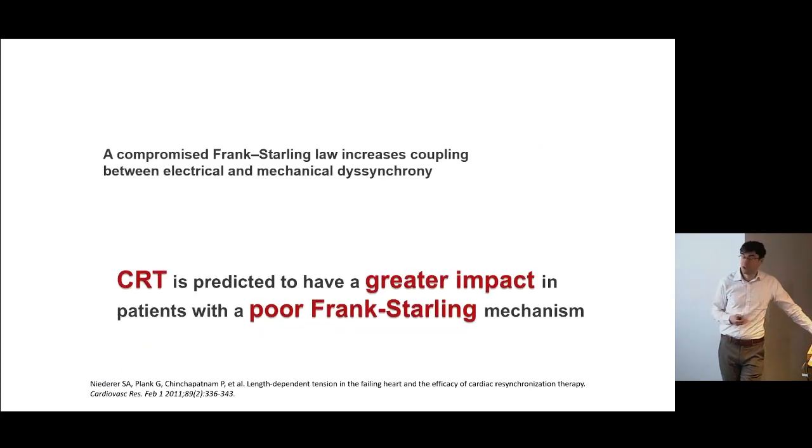So the conclusion from this study was trying to identify what were the possible mechanisms that would explain why patients might respond to CRT or not. And one of them was that a compromised Frank-Starling law would increase the coupling between the electrical and mechanical desynchrony and make these patients more susceptible to a response to CRT.